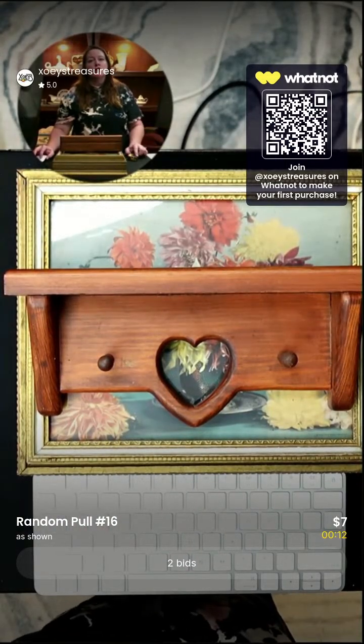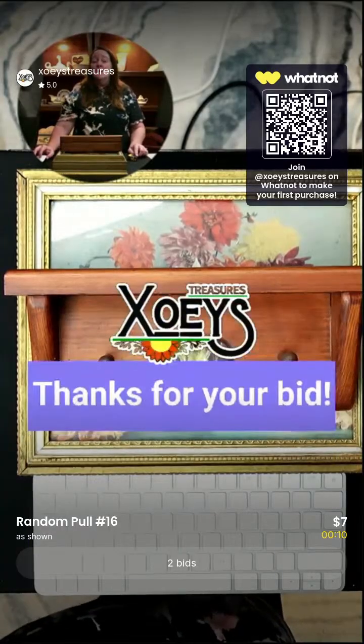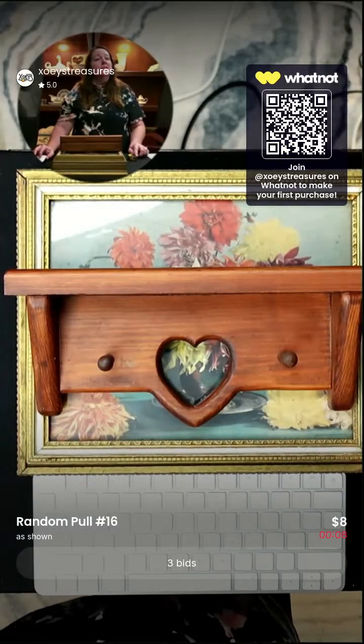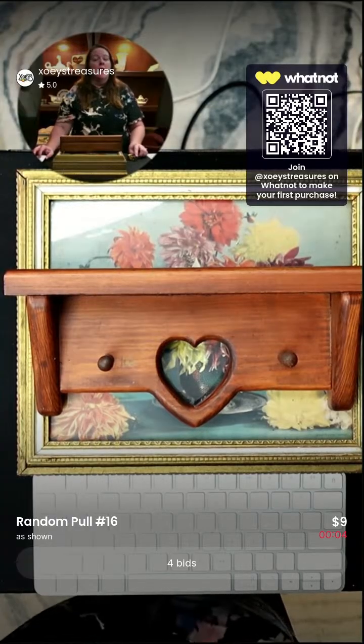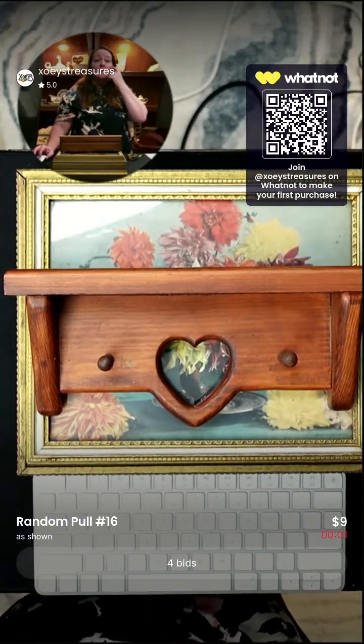Primitive Amish. I do have some primitive. Anything specific you're looking for? I had a primitive show last week that kind of wiped me out and I haven't replenished yet, but I can see what I have left.